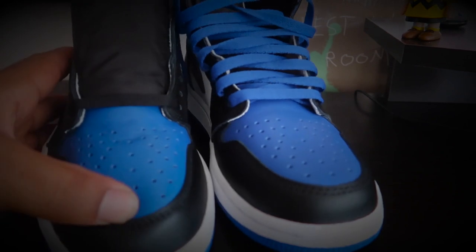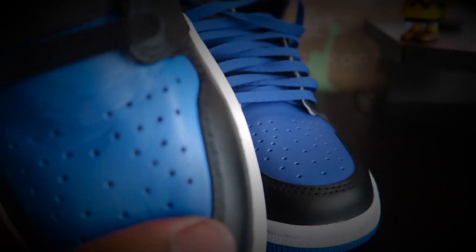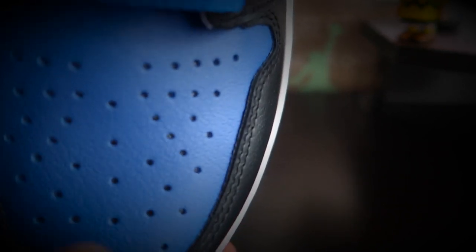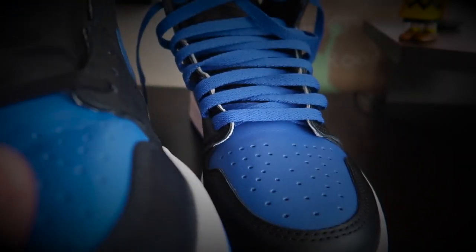Now, me personally, I think the leather on the OG Royal feels better than that new joint on the Royal Toe. Like, you have no give right there. You see, I'm punching it in. But let's look at that Royal again. We gotta take the shoe tree out of here.